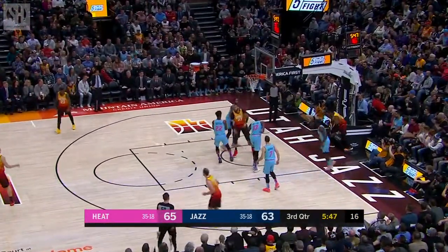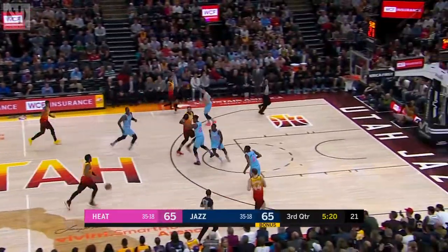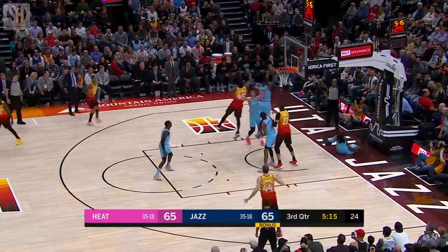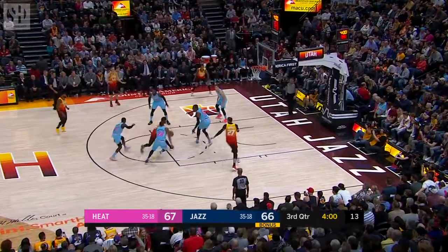Mitchell. Donovan Mitchell on the move. He has Bam off his hands. Stolen by Royce O'Neal. Just the fifth Heat turnover of the game. Mitchell, shake and bake. Short. Bam. Trajectory, that's what he's missing. That's been his miss. Well, he's missed 10 of his 14 shots tonight.